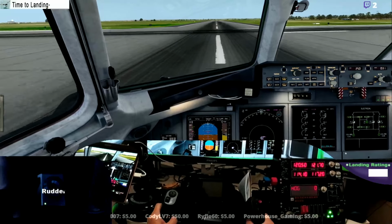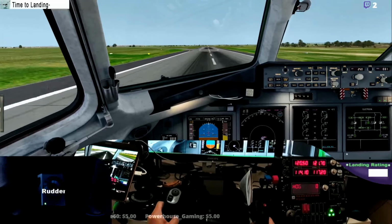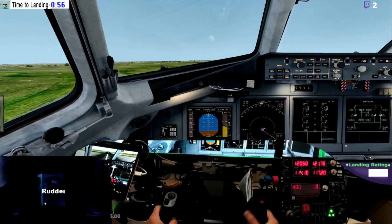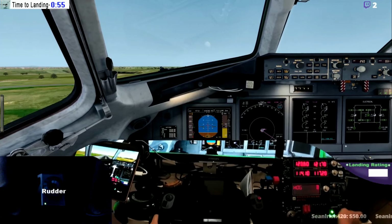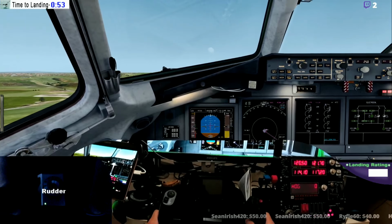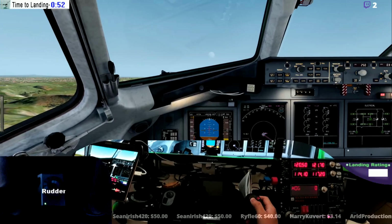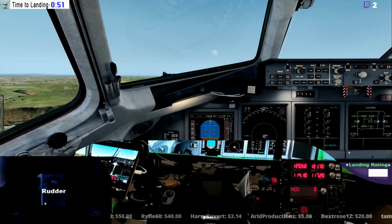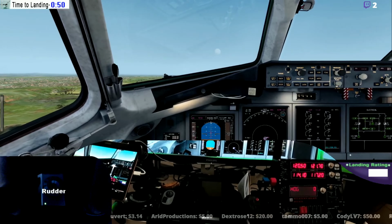V1 and rotate. Gears up. Positive rate. Qantas 726, cleared to land runway 27, wind 350 at 9. Cleared to land runway 27, Qantas 726.